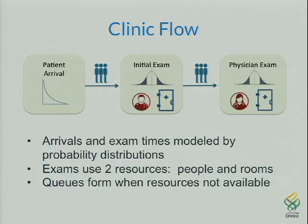We didn't get at the granularity of modeling any types of equipment or anything, because in most cases, that equipment belongs to the exam rooms. So in our case, our exams both take a person and an exam room. Okay. And the waiting or the queues happen when patients are ready and are there, but the resources are busy. So either there isn't an exam room open for them to be seen in, or the staff member or the provider isn't ready to see the patient. So there's actually two possibilities for waits.